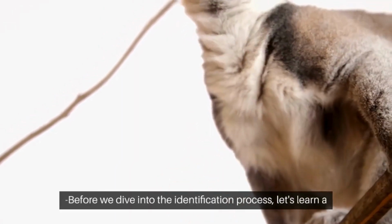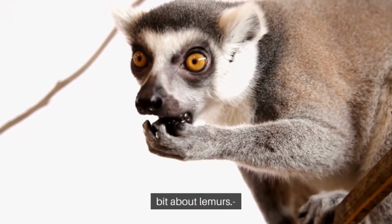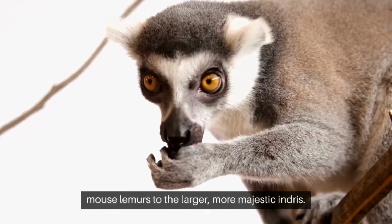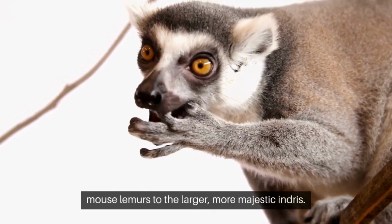Before we dive into the identification process, let's learn a bit about lemurs. They come in various shapes and sizes, from the tiny mouse lemurs to the larger, more majestic indris.